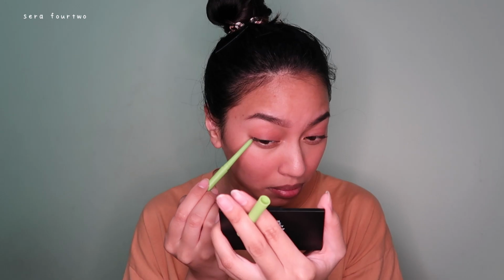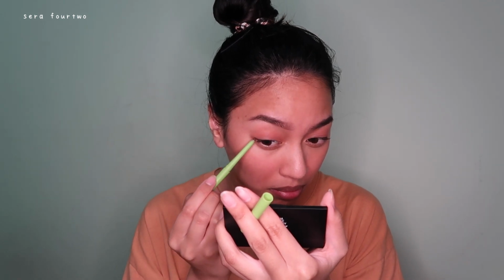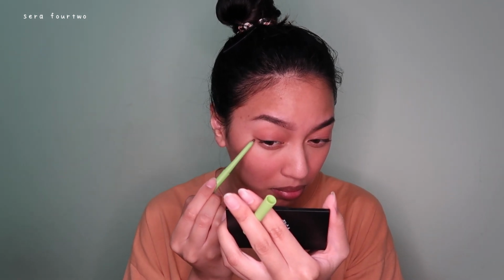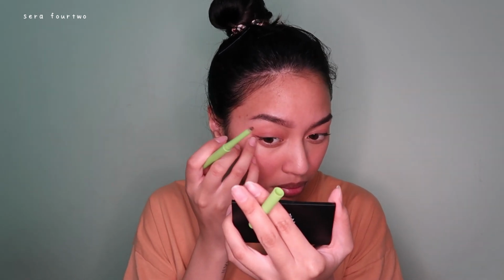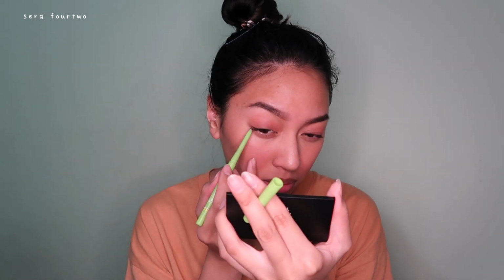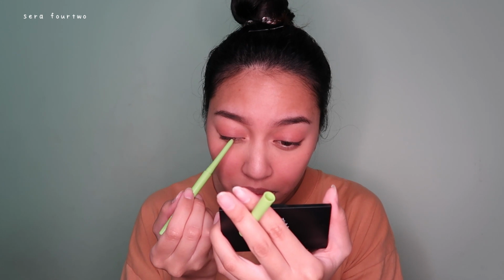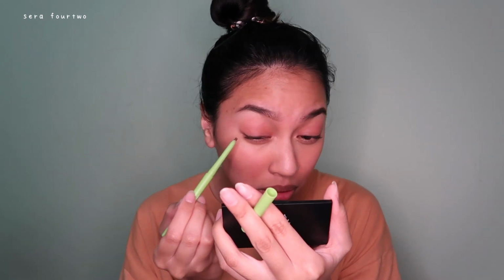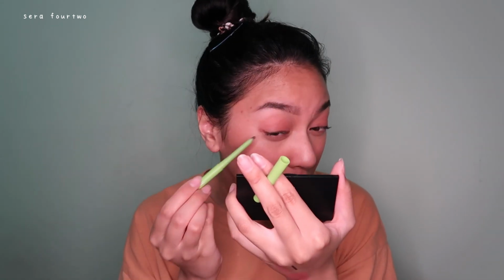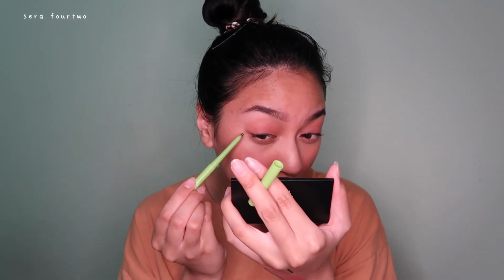I tend to use this to give myself a small wing or just tightline the upper lash line if I don't feel like wearing a lot of eye makeup, and I love it. It just looks very natural and effortless. It might take some time to get used to with the application since it is kind of dry, but its longevity power just makes up for the entire application process at the end of the day. So yeah, that's the eyeliner.